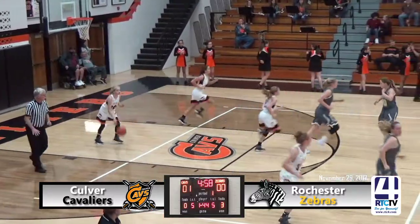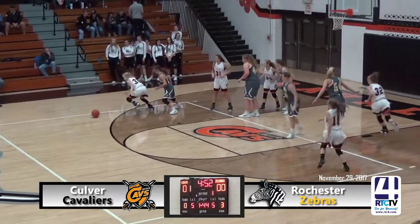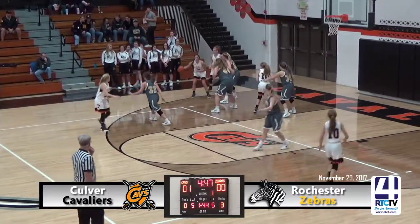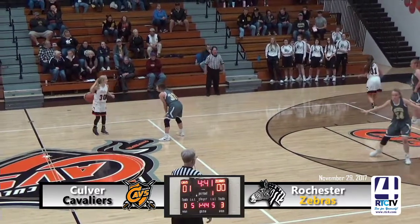Hayes has it. Now to Shedrow. Shedrow runs for the Lady Cavs up 1-0. 4:50 to play in the first quarter. Moe's got to be careful. She's got a foul already. Hayes in the corner. One dribble outside to Shedrow. She sets up the offense high on the left side.